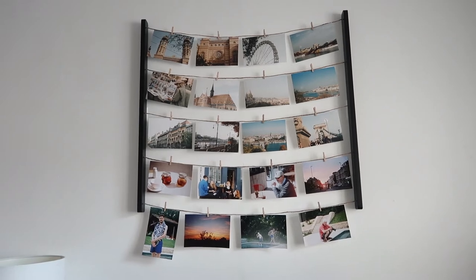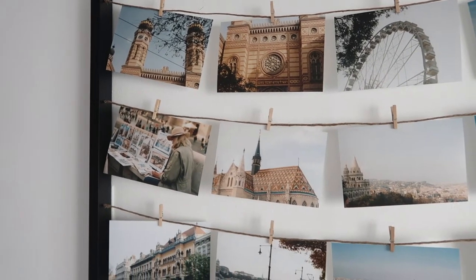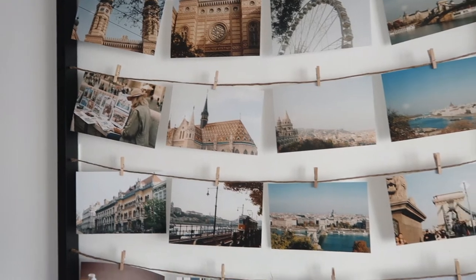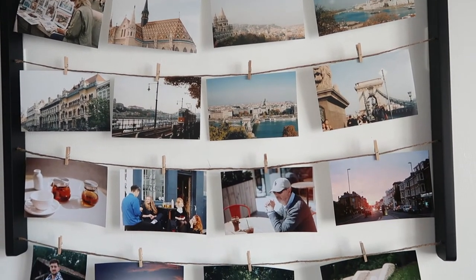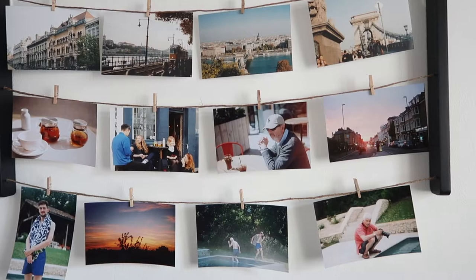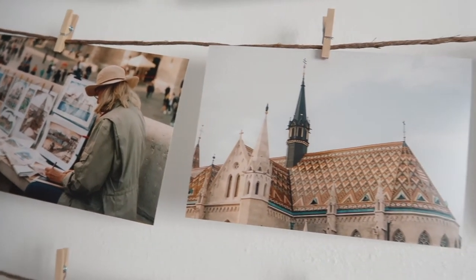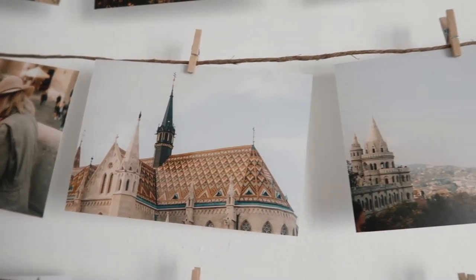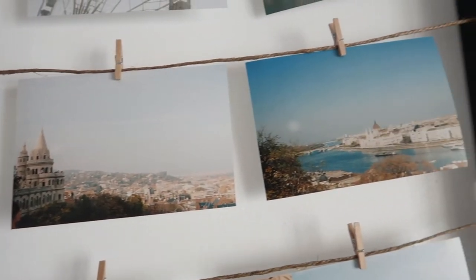Above that I have my 35mm film photos, some of the best that I've taken. I absolutely love this. I love changing it monthly or each time I get a new roll printed. These are just a few of my favourites. A lot of them are from Budapest. I was so happy with how these photos came out. If you haven't seen the blog post over on Ray of Style, then do go check it out, because I'm really, really proud of that one.